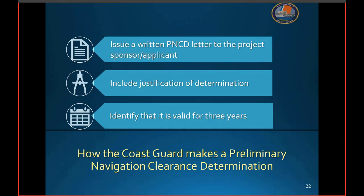Once the preliminary navigation clearance determination is made, it is issued as a written letter to the applicant, and it is considered valid for 3 years, so long as there are no substantial navigation changes on the waterway. The letter will include the preliminary navigation clearance determination clearances, a summary of the justification for the clearances, and that expiration date.